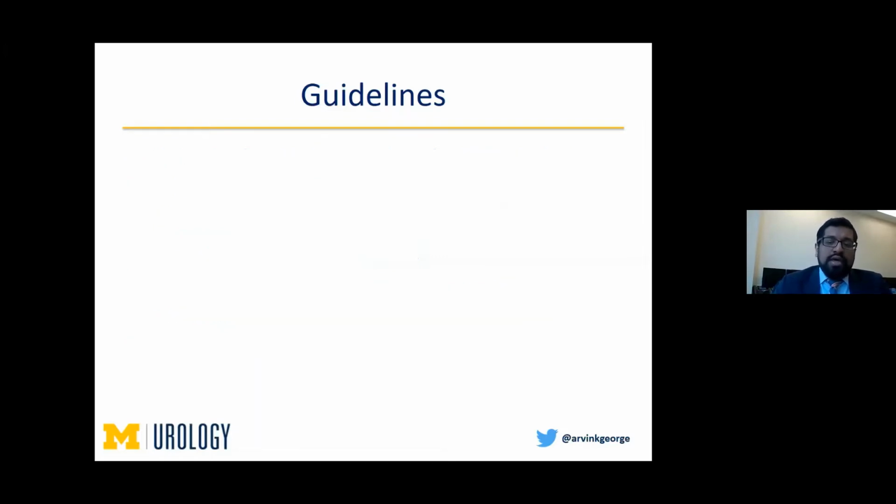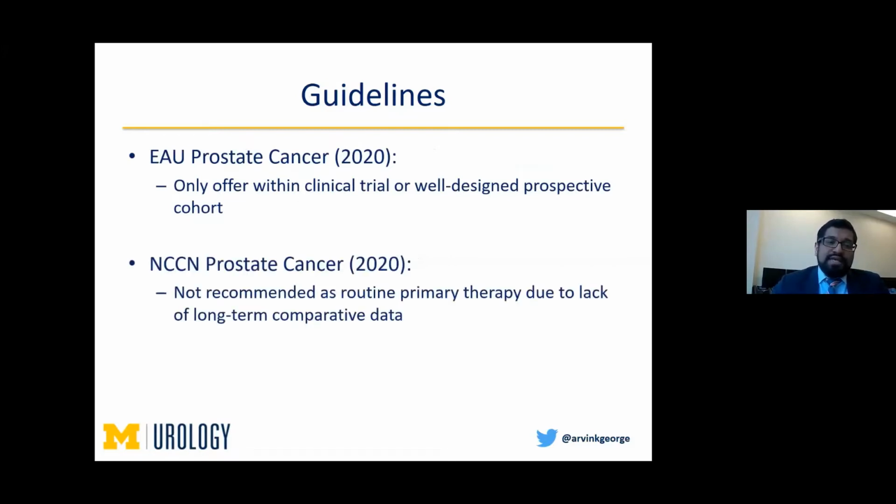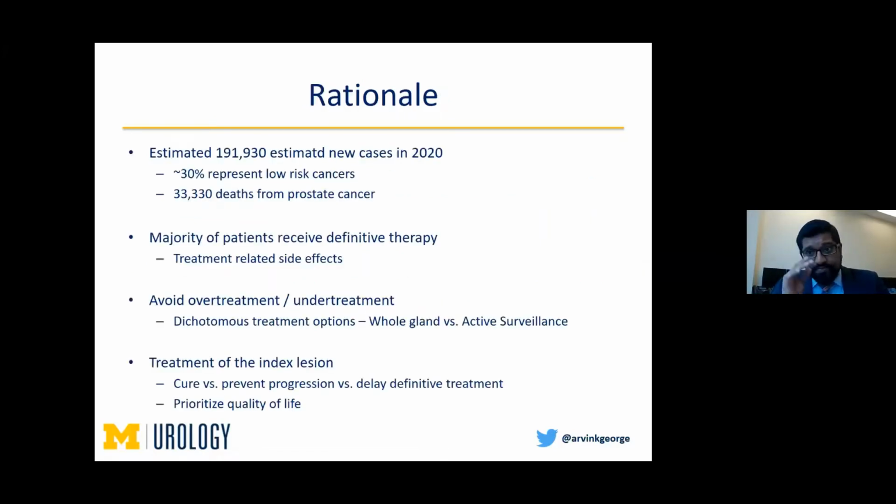If I show you the more updated guidelines, such as the EAU prostate cancer guideline, which was recently released, they also say that you should only offer it within the context of a clinical trial or a well-designed prospective cohort. And the NCCN prostate cancer guidelines don't recommend it as routine primary therapy because of a lack of long-term comparative data. From here on out, it's important, especially for trainees, to understand that this is not routine clinical practice and not part of the standard of care. We are currently building the evidence base to support its use.